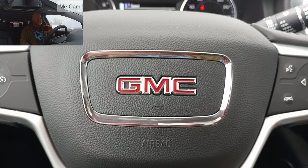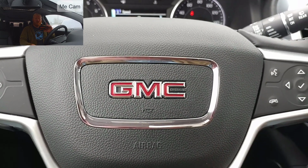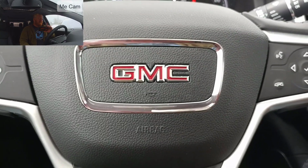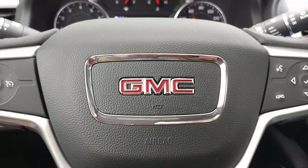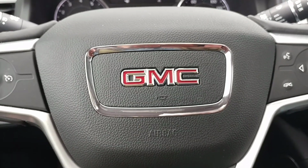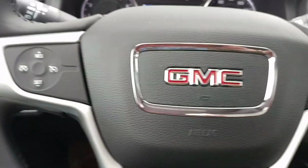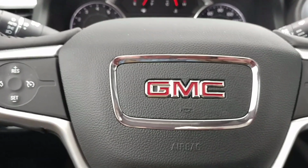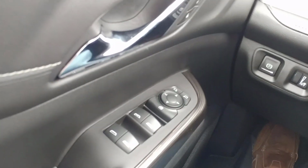This is the SLT edition, so it is not the Denali trim, it's the one right below that. Lots of great stuff in this car though. Really like the Acadia. Good, decent sized family vehicle, mid-sized 3-row is where it fits. So we'll just get started because I've done one of these not too long ago. So I think it's mostly just going to be a gloss over.